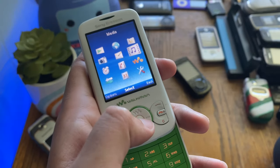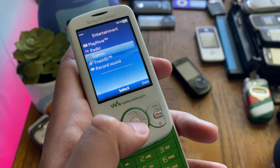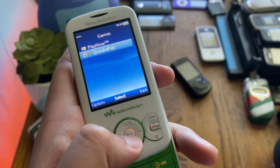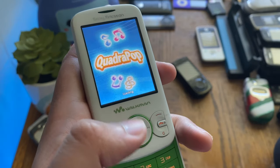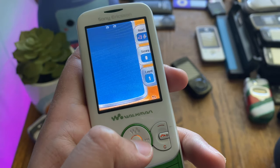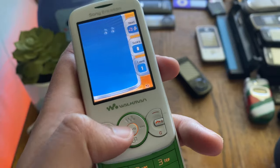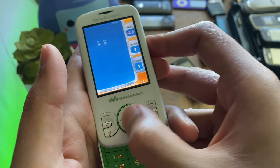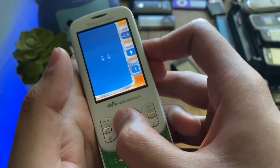Let's see what sort of games are on this thing. So that was under entertainment. So games, we have Quadrapop. This is a music-based game, but as you can see, it had trouble loading there. So let's load up the game, new game, and it's essentially Tetris, but with music. And you can't really play it with this busted button, so yeah. I hope this music is not copyrighted, but I don't think it is.